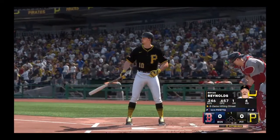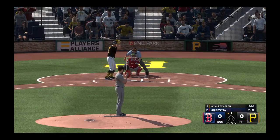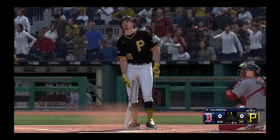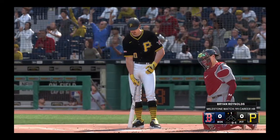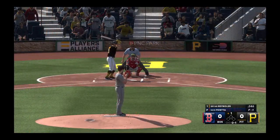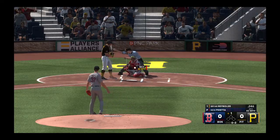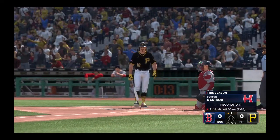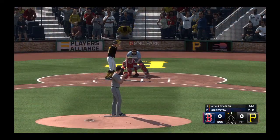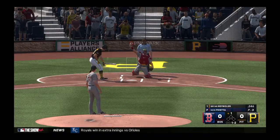Digging in is the switch hitting outfielder, Brian Reynolds. He's sitting on 99 career homers. We'll see if this is the moment to notch number 100. Curveball over for a called strike. Next offering is in for a strike. Well, he didn't like those first 2 pitches, down in an 0-2 hole. He's going to have to battle, hope he gets a mistake. Pitch misses there. Now 1-2.